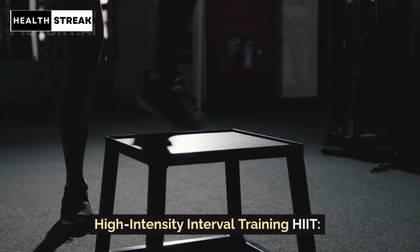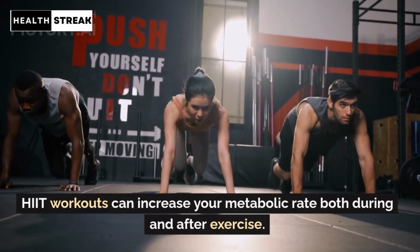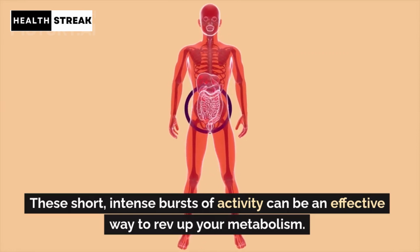High-intensity interval training. HIIT workouts can increase your metabolic rate both during and after exercise. These short, intense bursts of activity can be an effective way to rev up your metabolism.